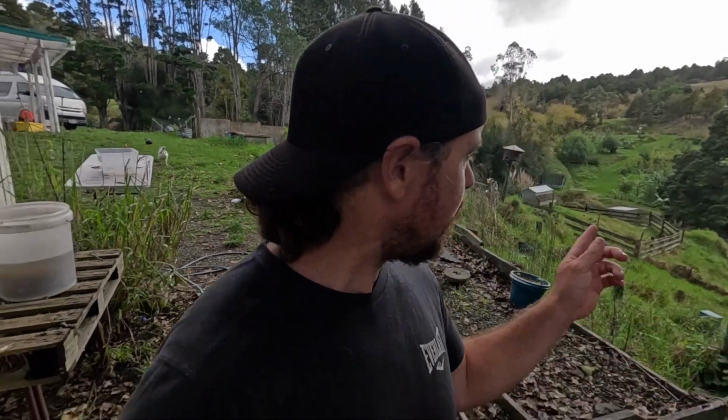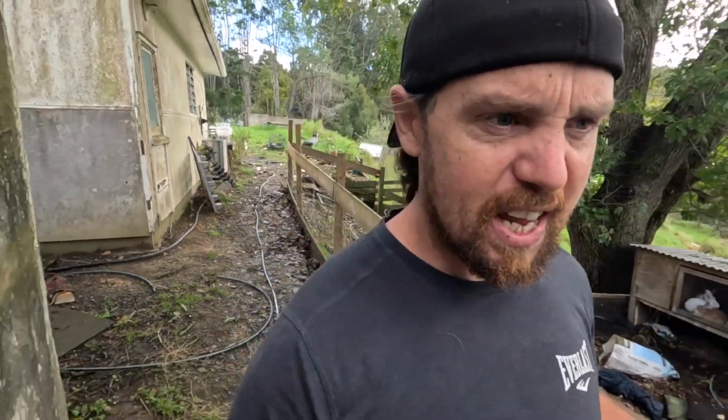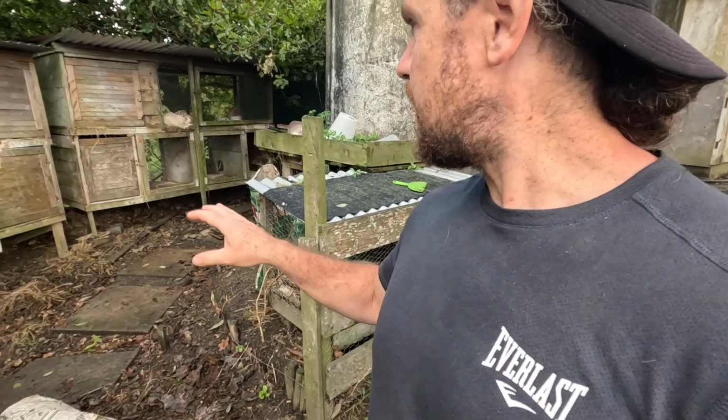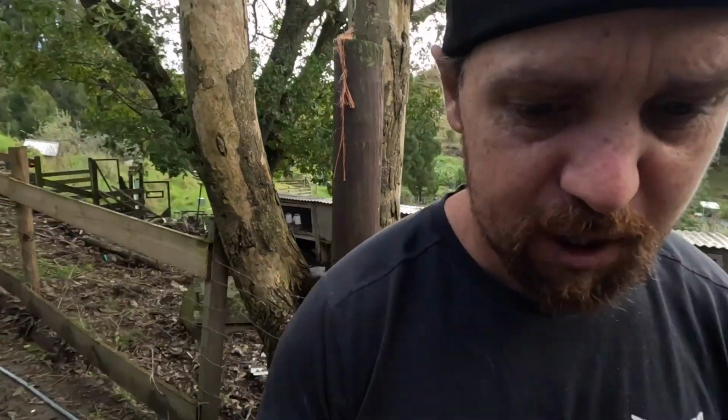Hey guys, it's been a wild couple of days. We've had a cyclone, or ex-tropical Cyclone Tam, come through our place, and luckily it hasn't done much damage at all. We've got a couple of wet bunnies and took off this gate over here, but they've all dried up since then, so it's been quite good. Let me show you some of them.